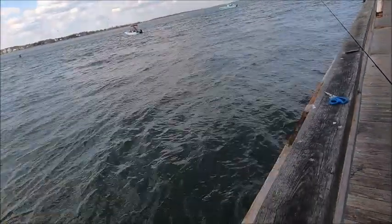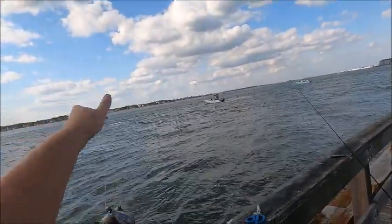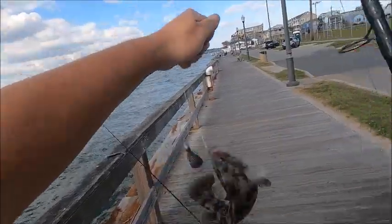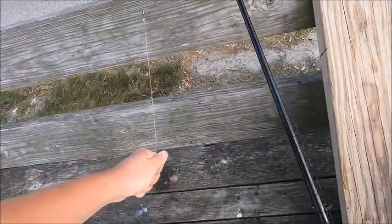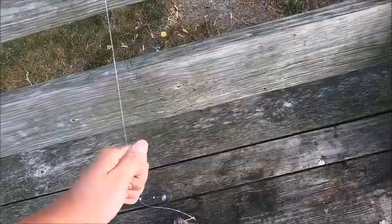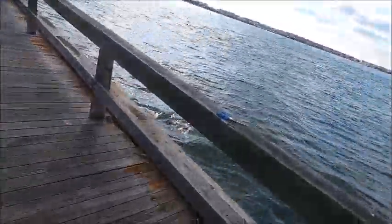Fish on! Fish on! Another small tog. Another one.